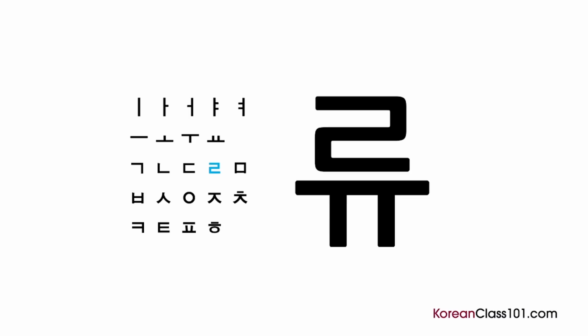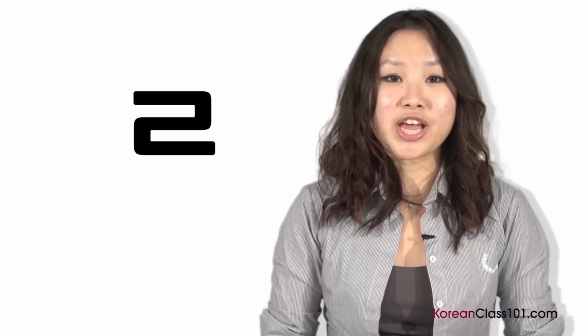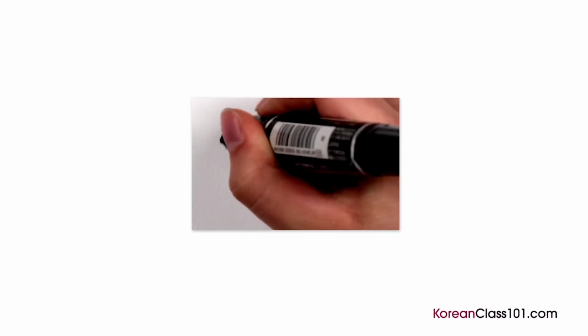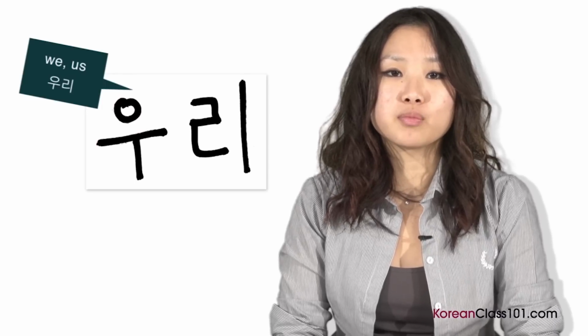류, 류. Its pronunciation falls somewhere between the English L and R. Think about this shape like a marble rolling down a track. 리을. Here's one more pronoun that you can write today. 우리, which means we or us. You can use this word for both formal and informal situations. And here's the Korean word for radio, which is almost exactly like English.